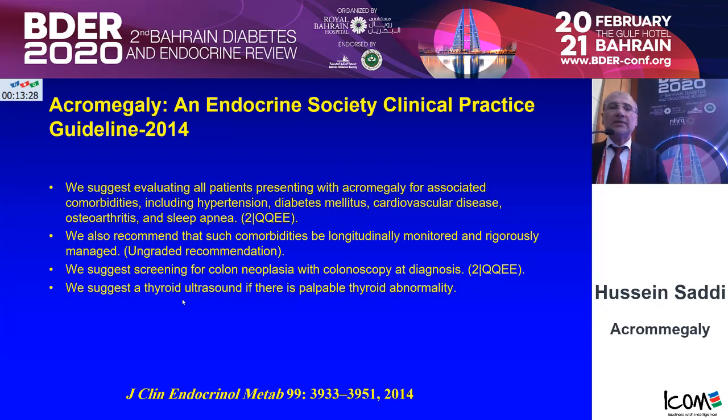The Endocrine Society practice guidelines recommend that all patients with acromegaly should be screened for associated comorbidities such as hypertension, diabetes, heart disease, osteoarthritis, and sleep apnea. Sleep apnea can be obstructive, but it may also be both central and obstructive.